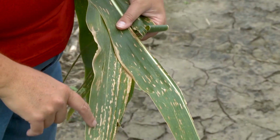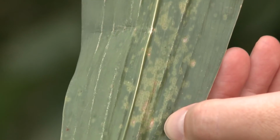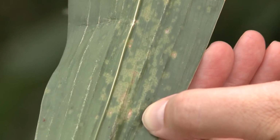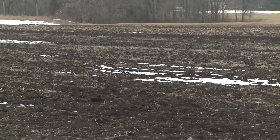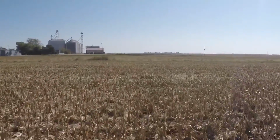One of the most important steps in making your hybrid selection is making note of the diseases and the degree to which they were present in your fields in the past growing season. Most of the diseases that we see here in Nebraska in our corn and soybean fields are caused by pathogens that actually overwinter in infested crop debris or the residue that's left in the field or in the soil. So those pathogens are present year after year.